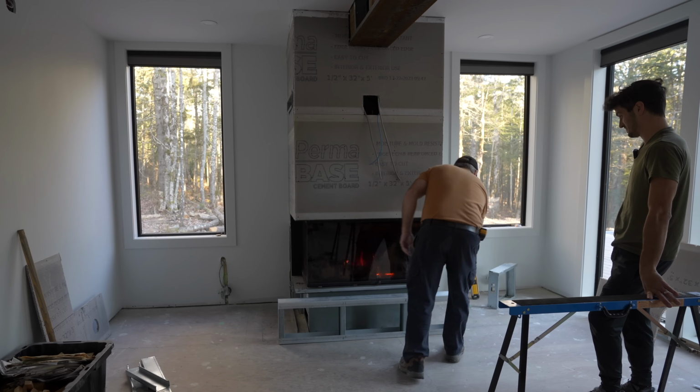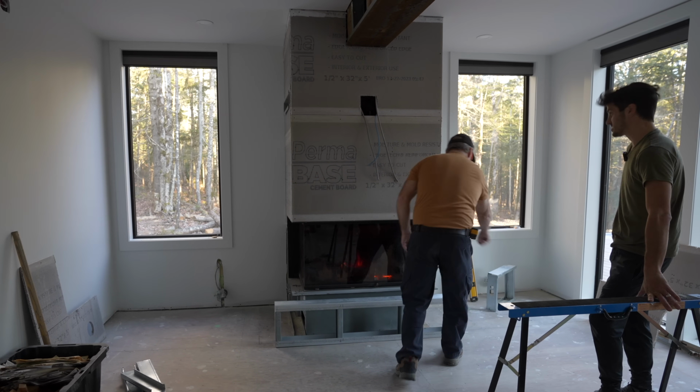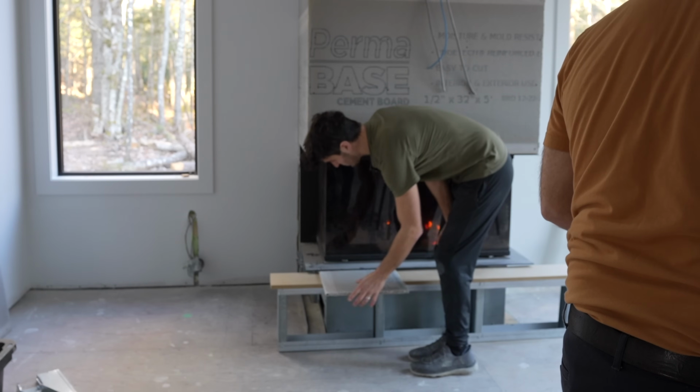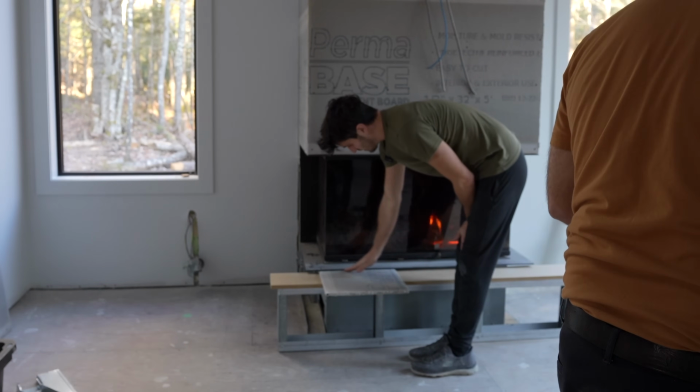Then these ones here will just go from here back. We're just eyeballing this whole project, are we? That's all we're doing. Yeah, I think that's gonna look really nice. And then the cement right onto it.